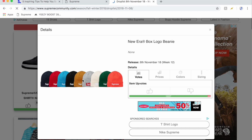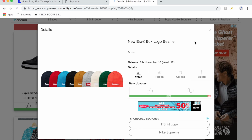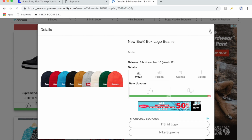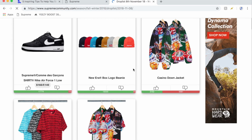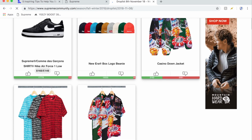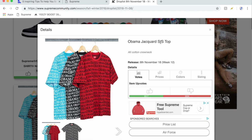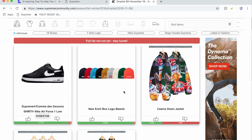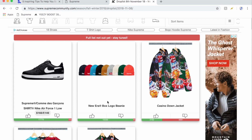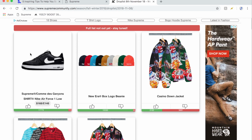If you're going for resale, I would definitely recommend either going for the red and gray or black on black. You want to check StockX before the drop. I believe red and gray is going to have the most resale, just because, of course, you have that red box logo, very classic. Then we have this casino jacket and rayon shirt. I can't really guarantee resale on that. Then we have this Obama shirt, which again, I can't guarantee resale on that. But overall, we do have a lot of heat dropping this week. I'm personally going to be going for the CDG shoes, multiple pairs, the beanie, maybe if there's some other heat dropping, but as of now, I'm going for those two.